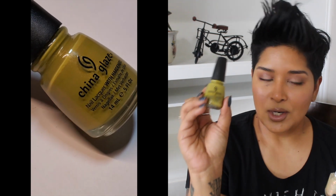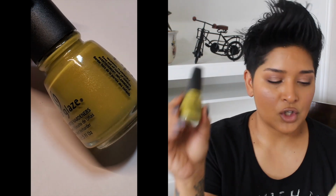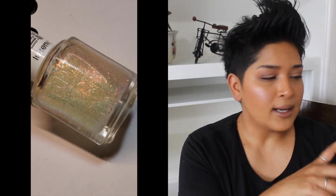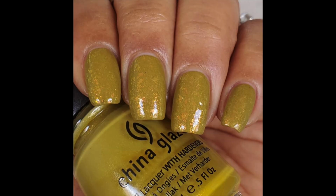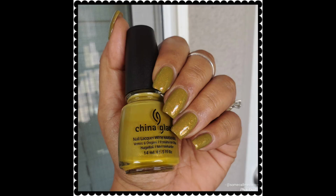I'll start off with this little pair right here that I wore during summer. I paired up Trendsetter from China Glaze, which is a pea soup green kind of color. It has gold shimmer, and then over top of it I put on Essie's Shine at the Time, which is a flaky topper. The little shift in the flake here is blue, green, I get a little orange and a little yellow, and putting something like this maybe over top of a much darker color will show up the shifting of the flakies a little bit more, but I felt like over top of Trendsetter it softened it up a little bit, but I could still see it. It just looked a little bit more delicate.